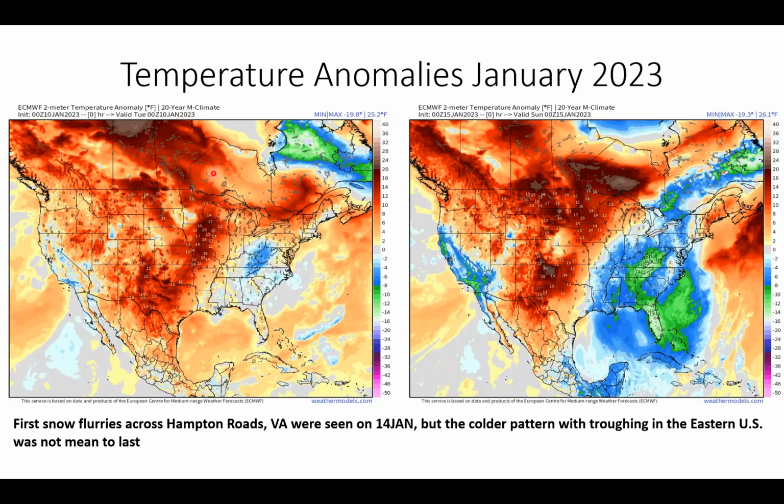And look at Canada right now. It's so incredibly above normal by this point in time. Do you see any blue across Canada? Look at that. Nothing. There's nothing there. We generally have that west to east flow of air with a strong Pacific jet stream. So we generally have milder Pacific air that has flooded the United States.